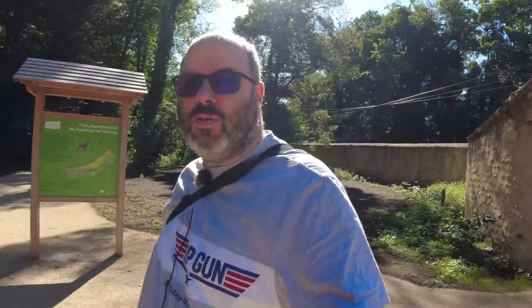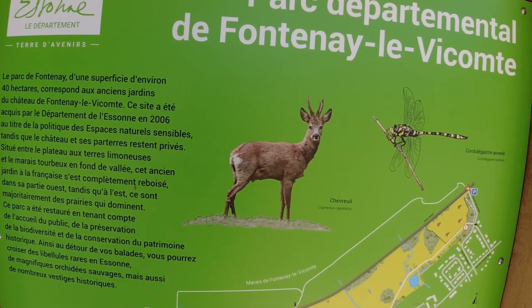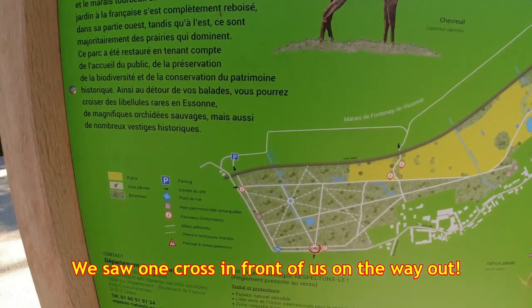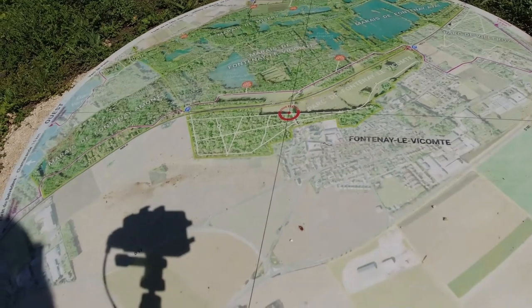Now, the good thing about this park is that it's right next to the wetlands, and you've also got a view of the rear of the local chateau. And you sort of come in here and you've got loads of places to disappear off to. Like I just said to Emma, early in the morning you sometimes see a few deer, but not at this time. They're probably hiding from us on there.